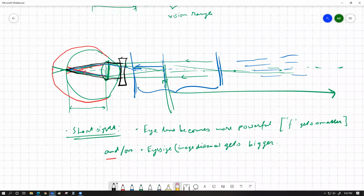Key points for you to remember: short-sighted means the whole range of vision has become closer. Why does that happen? Because light rays meet in front of the retina. Remember that. How could the light rays meet in front of the retina? By two possible reasons. Either the lens has become more powerful than it should be, so it's converging the light rays more than it should, or the eyeball has become bigger, or the image distance has become bigger.